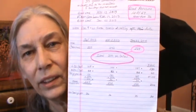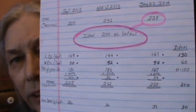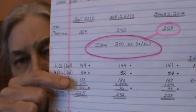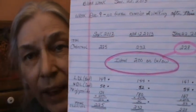I really was. See if you can see it if I hold it back there. I don't know. I'm looking at my screen and I can't see it very well. I think I've made that pretty clear. Now, the way you get your total cholesterol number is you get your triglyceride number and you take 20% of that, and then you add that total back to your LDL and your HDL, and that would be your total cholesterol number. And again, mine is 228. It's not perfect, but I think we can get it down, and I think we can do some juicing, and that's going to help a lot.